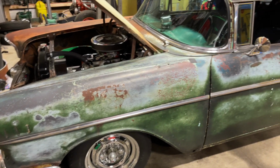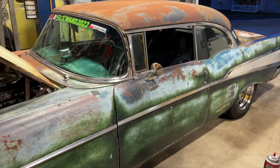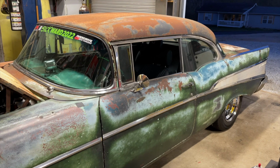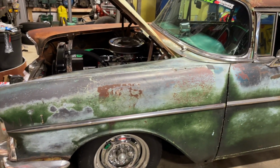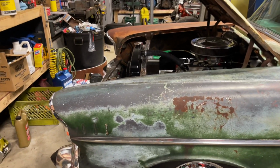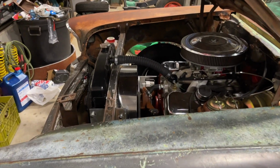Here is the car that started it all. I wasn't even looking for another car when I found this one, but I saw it, I had to have it. I love the patina on it. It was in much better shape than the car that I just showed you out there, but it's got a ton of parts from Speedway on it.